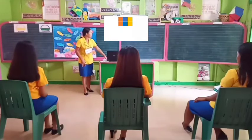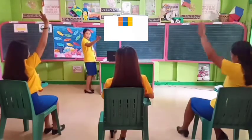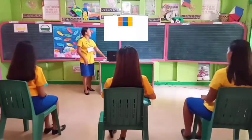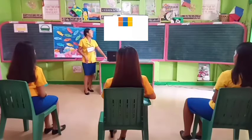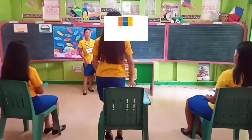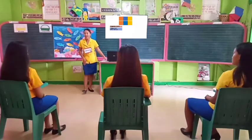With our next illustration, how many rows does this rectangle have? Yes, Bea. The rectangle has 2 rows, ma'am. Very good. The rectangle has 2 rows. How many columns does this rectangle have? Yes, Desiree? The rectangle has 3 columns, ma'am. Very good. The rectangle has 3 columns.